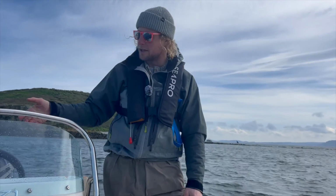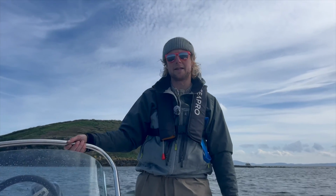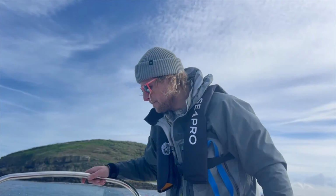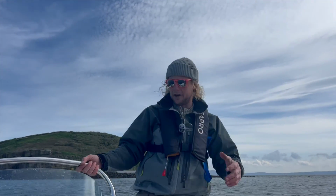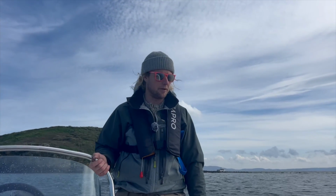So if you had to do a bit of beach hopping, obviously you're not going to want to go away for the full day like this, but if you wanted to do a little bit of beach hopping, your finger's in the way of the camera there, you might want to hold it with that side. Yeah, if you wanted to do a bit of beach hopping and you had 8 people on board for a couple of miles, 3 miles, you'd be absolutely fine.